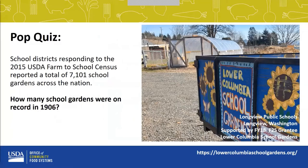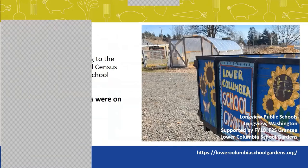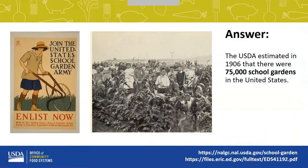Since we likely have a number of educators on today's call, let's start with a pop quiz. In 2015, the USDA Farm to School Census reported a total of 7,100 school gardens across the nation. How many school gardens do you think were on record in 1906? Right. In 1906, there were 75,000 school gardens. Since school gardens predate the USDA National School Lunch Program, some say they were the first meal program.